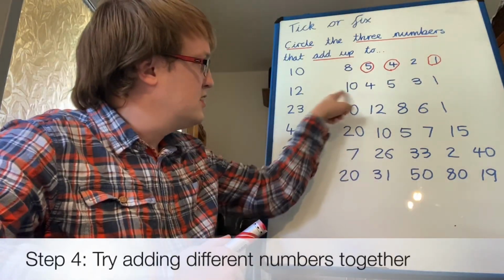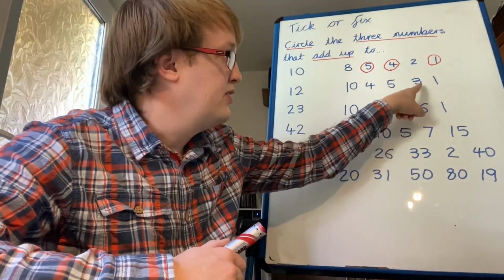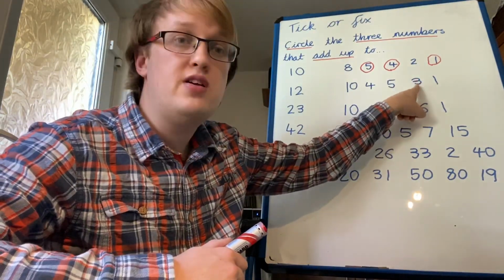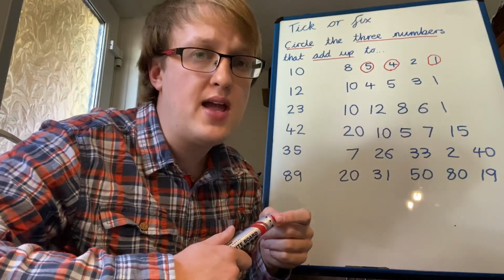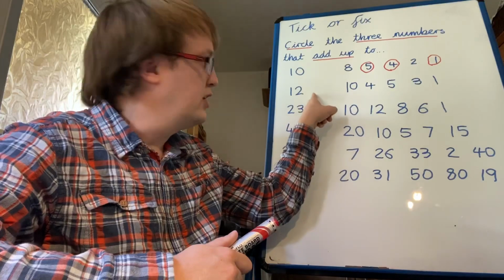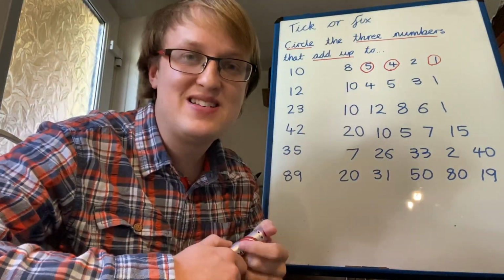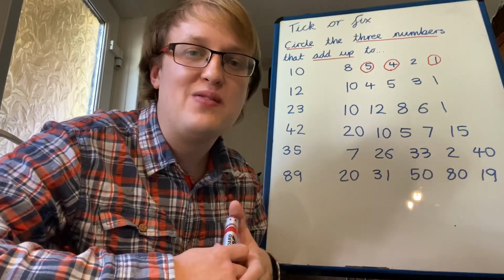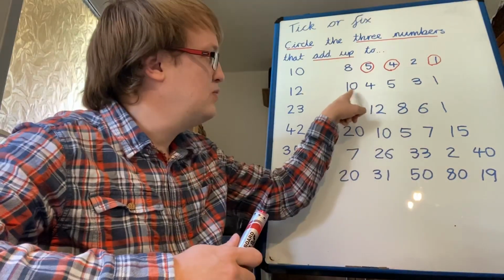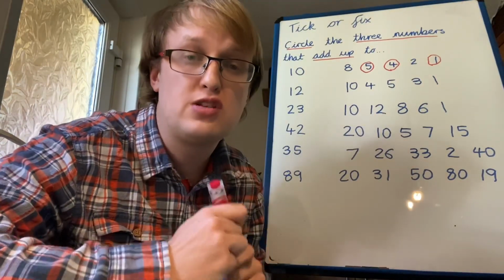Now I don't have far to go to get to 12, I only need 2 more. And I can see that my two next smallest numbers are 3 and 1. And 3 and 1 make 4, which means I'll go too far. I'll go past 12. So I'm going to start on my next biggest number again. We're not being very lucky with this strategy so far. So we're going to forget 10. We know 10 isn't going to be one of those numbers that's circled because it's too big.